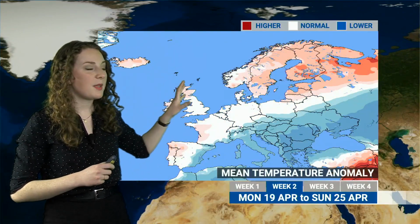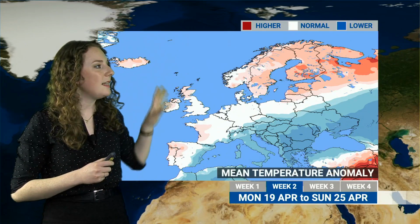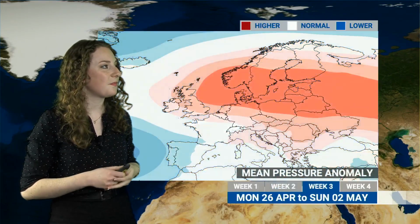And that cold air that's been over us for the last couple of weeks is managing to clear out towards southeastern areas, so becoming a little closer to average, maybe even above average for many parts of Northern Europe, while those cooler temperatures stayed down to the southeast there.